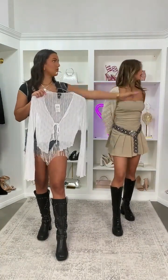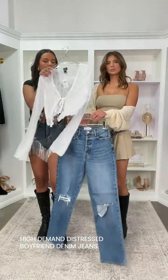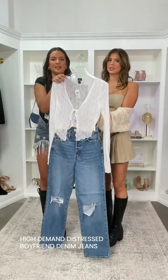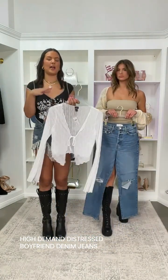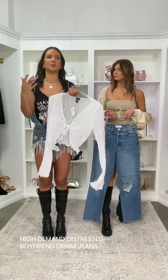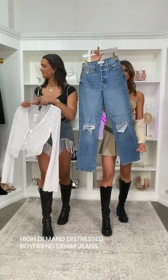If you want to keep it casual and pair it with a pair of denim, we've got a nice pair to wear with them next. That's just darling. If you want a casual concert vibe, you don't want to feel like you're doing too much. You just want to be comfortable. You can't go wrong with a pair of denim.